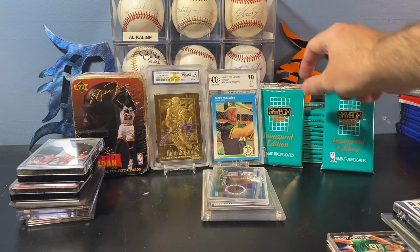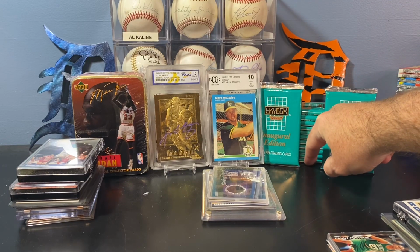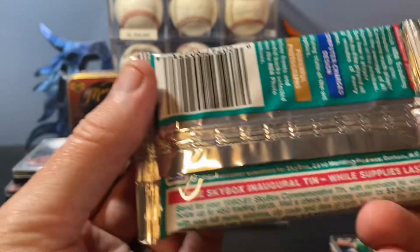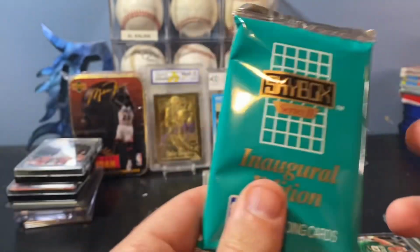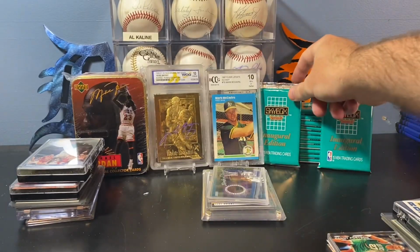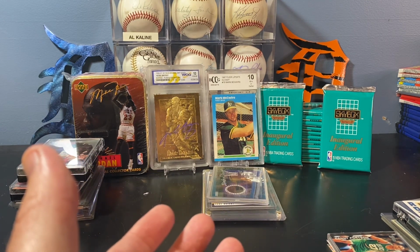The stack back here, I found a stack of 13 unopened 1990-91 Skybox. These packs, Series 2, seem to go for about $3 to $4 a piece. So you got 13 of them there. I mean, if I were to sell them individually, probably get maybe $30 to $40 for them. If I had them at a show, I'd probably do $3 a piece on them.